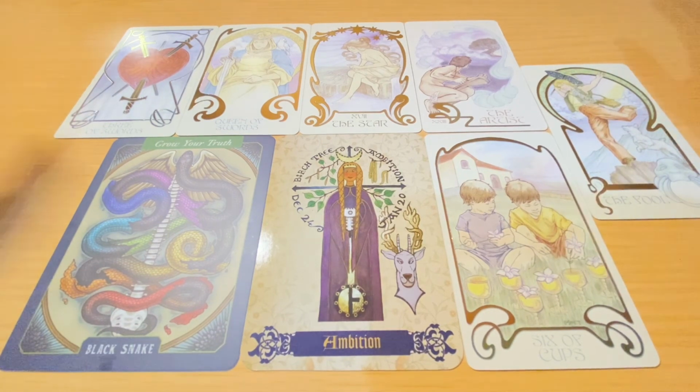Okay, anyway, pile number 3, that is the end of your reading.